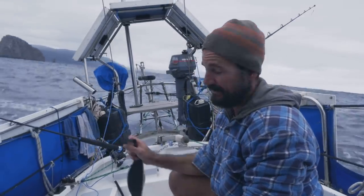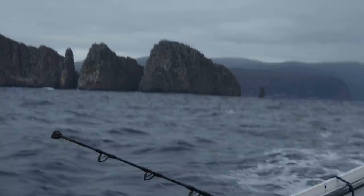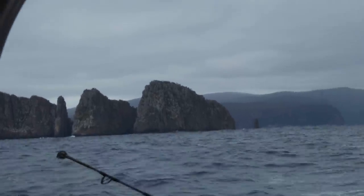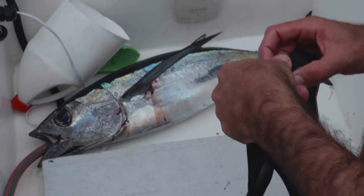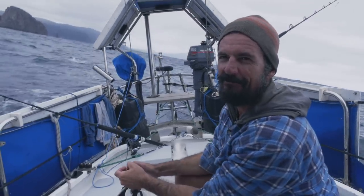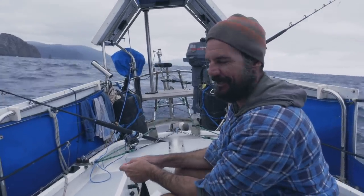We were worried about getting some of the big tuna that are down here. So I guess coming in closer to the cliffs, it was nice to get that little package. And that's about right. Just the width of the cockpit is about right for two of us. So that's the end of our day's fishing.